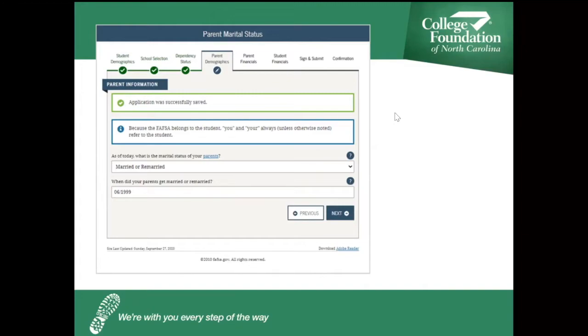Now I'm going to pause real quick and answer a question in the chat. Do both parents and students create an account for just the student? Yeah, when you're completing the FAFSA, the parents will have one FSA ID and the student will have one FSA ID. If it is a single parent that's widowed or never married, they're going to have one FSA ID. Or if it's two parents that are married or living together, they're also going to have one FSA ID for the two of them. Okay, so moving forward.